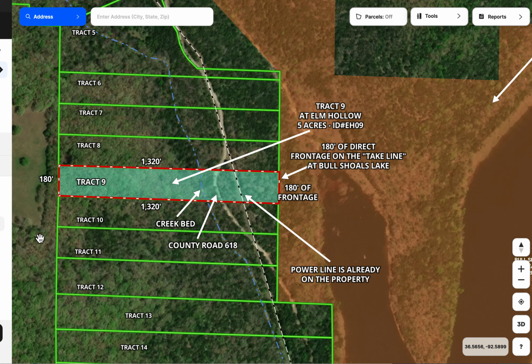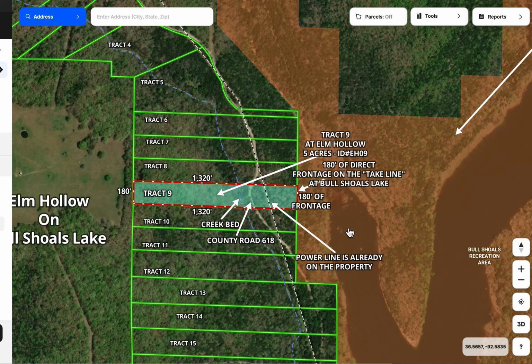Property's a little over 5 acres in size. It's one of the few tracts you'll see that actually has direct frontage on what's called the take line at Bull Shoals Lake, which essentially gives you access to the waterfront. Bull Shoals is a Corps of Engineer lake, so the actual shoreline is not owned by private parties like you and me. It's controlled and managed by the Army Corps of Engineers, who also take care of the dam and all that stuff for power generation, for flood control.